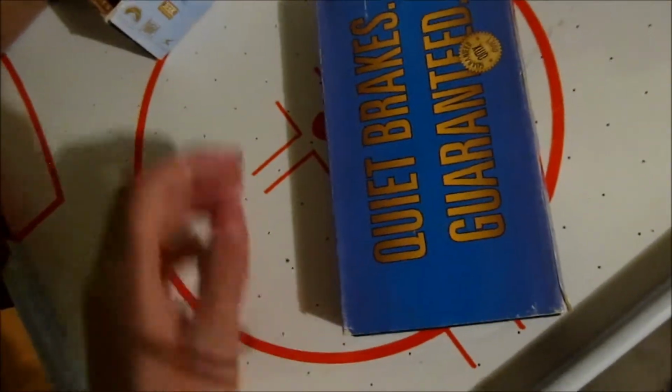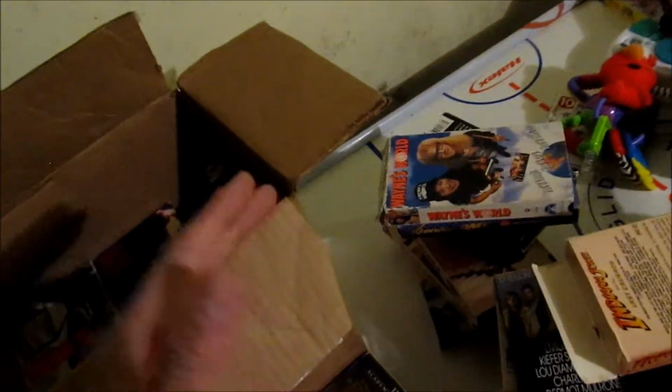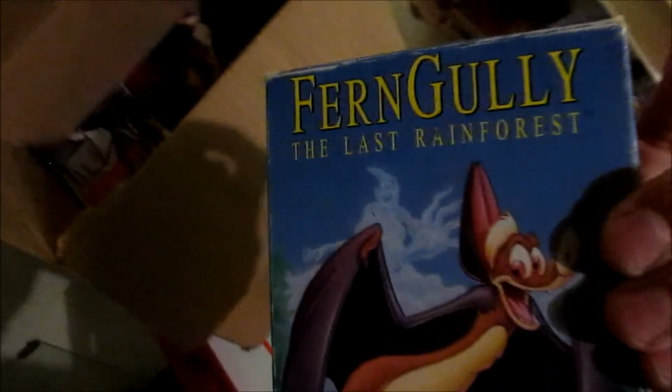Let's see, next one. Quiet Breaks Guaranteed something, I don't know. I don't know what the heck that is. So, check that out, I guess. Another copy of Wayne's World. That's a duplicate. A little bit better condition than the one I got. Why are all the Wayne's Worlds I see in bad condition? Is that because it's a stoner-related movie? I don't know. FernGully: The Last Rainforest. I remember watching this when I was a kid. Get out of there.